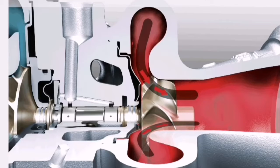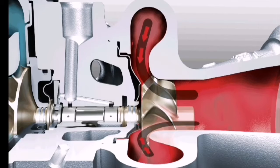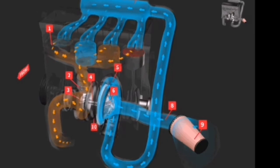Today we are going to discuss the turbocharger, which is a widely used part of an engine to increase efficiency. So in this video we will learn how a turbocharger works with the help of animations, and at the end we will take a look at the advantages of using a turbocharger.